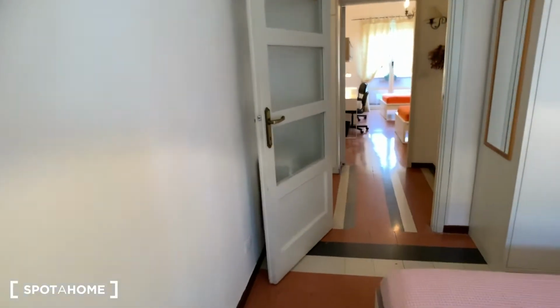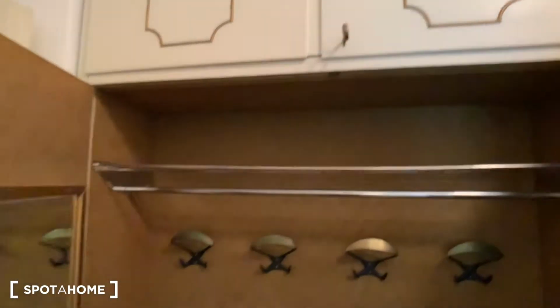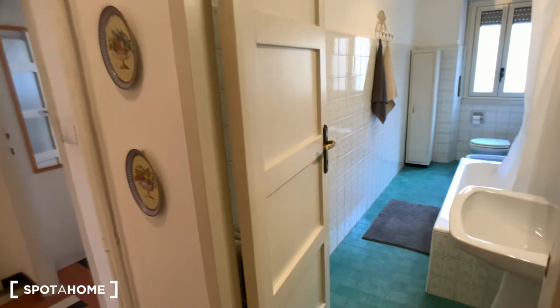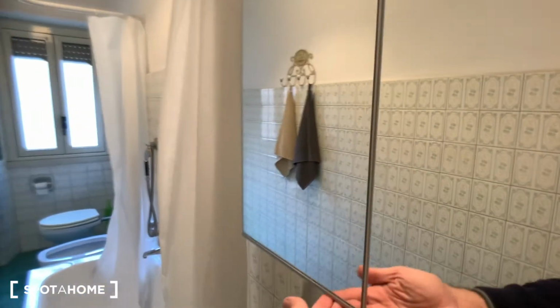So we can now head back through the corridor, where we also have another shared wardrobe, very high and deep. Can just show you the capacity of it. Here we have some coat hangers, so plenty of room inside as well, and a built-in mirror. While here we have the access to the main bathroom, in which we find a sink with its mirror on the top, which also hides a little cabinet with shelvings inside.